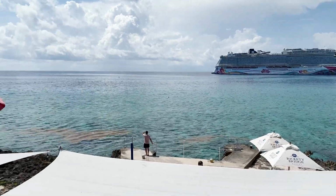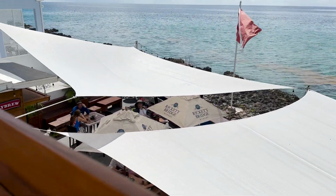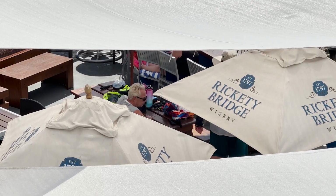And I think this could be considered a secret spot. Want to know why it's secret? Because Matt is right down there and he doesn't even know. Wait, how does he know? How does he know I'm up here? It's a secret.